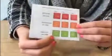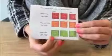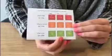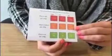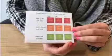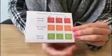Foods that are counted as low sugar have less than 5 grams of sugar per 100 grams. Foods that are counted as low fat have less than 3 grams of fat per 100 grams. And foods that are low in salt have 0.3 or less grams of salt per 100 grams.